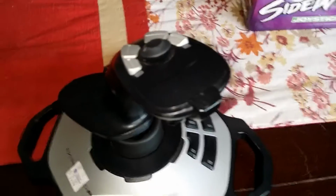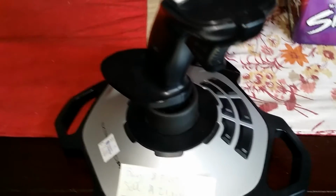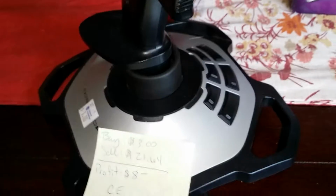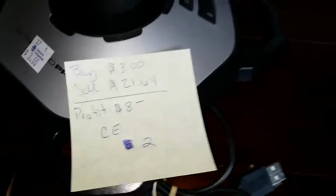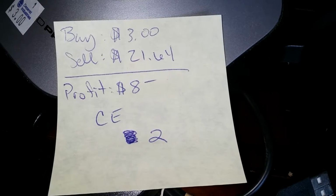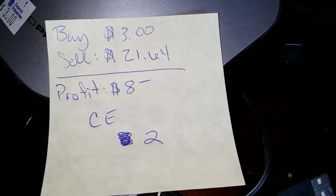And also, just the overall condition. If it doesn't have a whole ton of dust on it, it wasn't sitting around somewhere for a real long time, which is good. So, got this guy for $3. Love finding these nice and cheap. I'm going to sell it for $21.64 for a profit of $8.